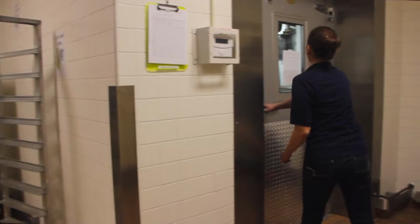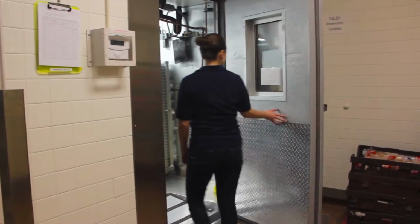When using the walk-in coolers, the doors tend to close quickly behind you. Make sure to hold the cooler door open so it does not catch on your ankles or heels. In any culinary environment, spills are inevitable. Because of this, you need to know the proper spill procedure.